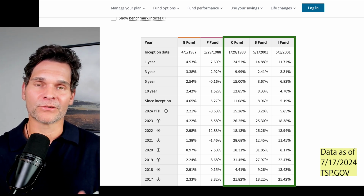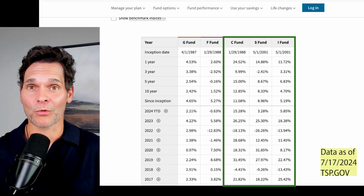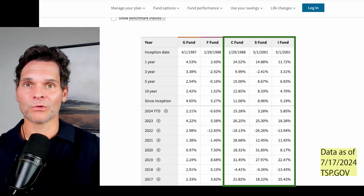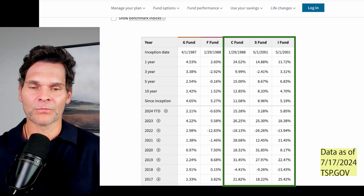The S fund is a total stock market index. So it's designed to include all the stocks in the United States stock market outside of the ones that are in the S&P 500. And then the I fund, of course, is your international index, which gives you exposure overseas into those international markets. Now you can see the performance has varied, right?